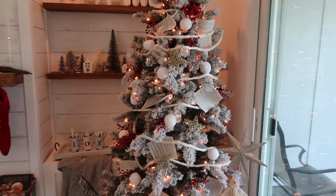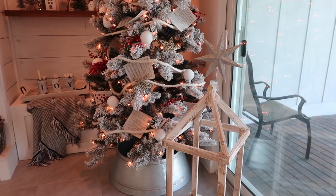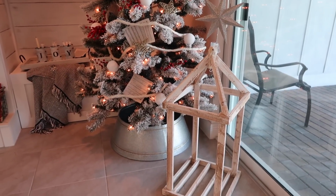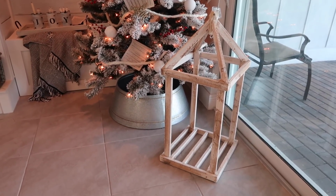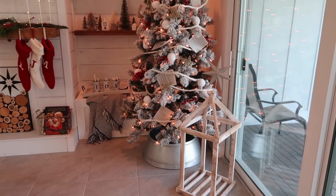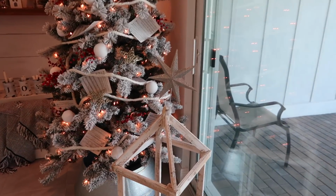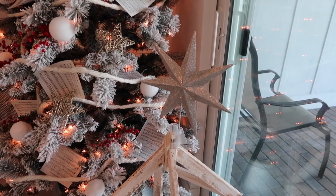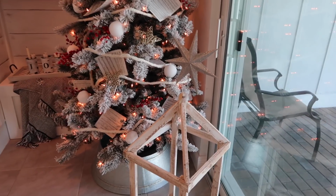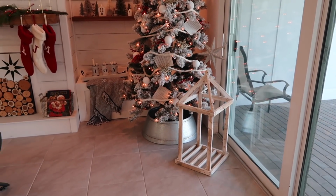So right next to the tree, I sat this wooden lantern that I found at Vintage Market Days. I wasn't sure if I was going to keep this out on the porch or not, so I just set it over here, and then I ended up really liking how it looked. So I think I'm going to keep it here, and I put one of our old tree toppers on there just to give it an extra little pop. So that's where I have that for now, and I think it looks really cute.